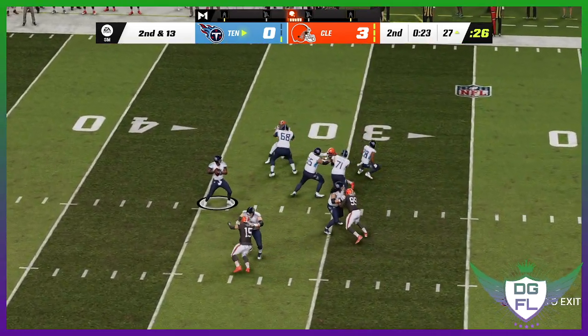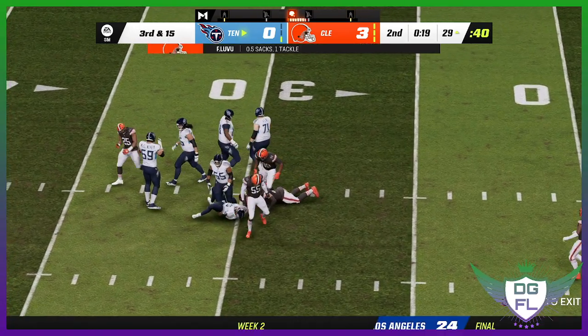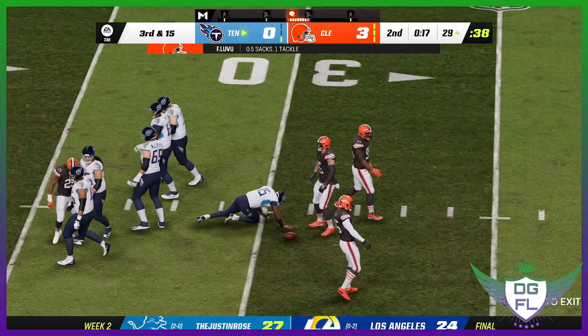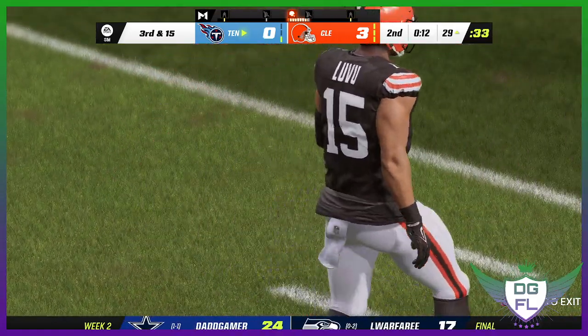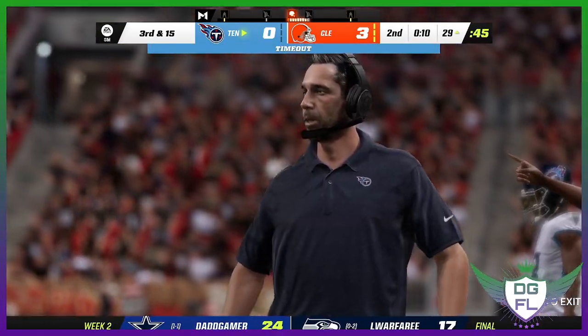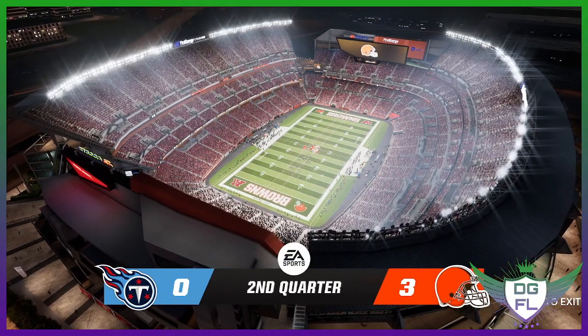To the air again with Winston. And he's going to lose a yard or two. Taken down behind the line. Multiple players getting home for the one-yard sack. Now a timeout signaled for, and they'll get it with 10 seconds to go before halftime.